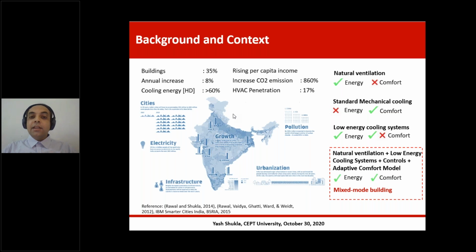And with rising per capita income, we further expect more penetration of HVAC systems in buildings, and thus an increase in CO2 emissions of more than 800%. So this is a very, very pertinent time to look at low energy cooling and ventilation strategies.